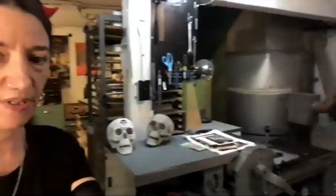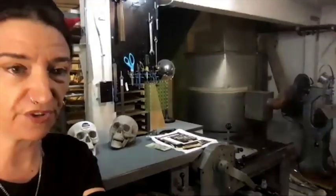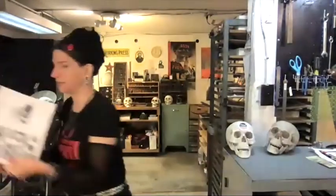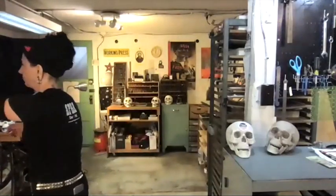First of all, here's the Vandercook. Let me angle this a little bit. This lovely machine, SP15, was actually provenance from Betsy Raymond. This is Betsy, and I thank her every day for bestowing this machine upon me. I also got some great wood type from her as well.